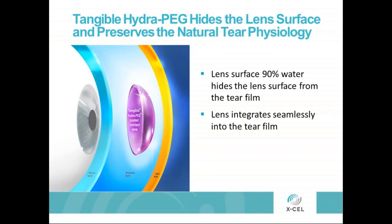What's even more proprietary about Tangible Hydra-PEG is the coating is about 90% water, and its PEG formulation is complemented by two unique polymers that are, again, proprietary to the Tangible Hydra-PEG mixture. The coating itself will fill many of the microscopic pits on the lenses and build into a smooth, wet layer that is permanently bonded to the surface of the lens. Effectively, the tear surface is shielded from the hydrophobic material, so that the only thing exposed to the ocular surface is the hydrophilic, very wettable, smooth surface that matches the natural environment of the tear layer.